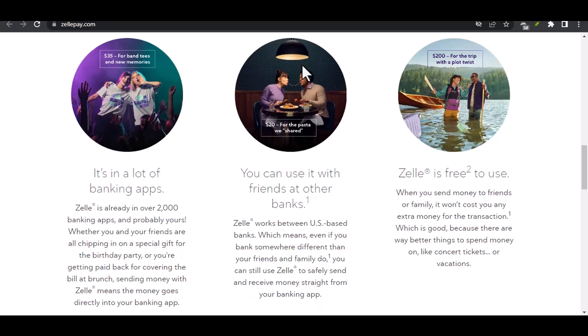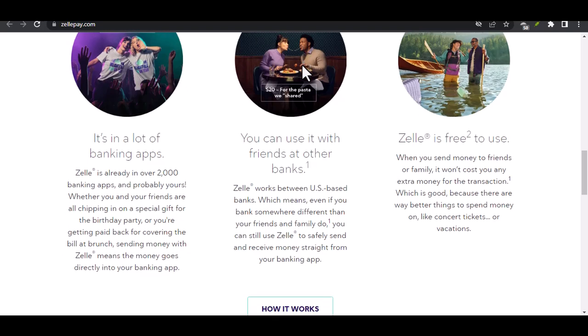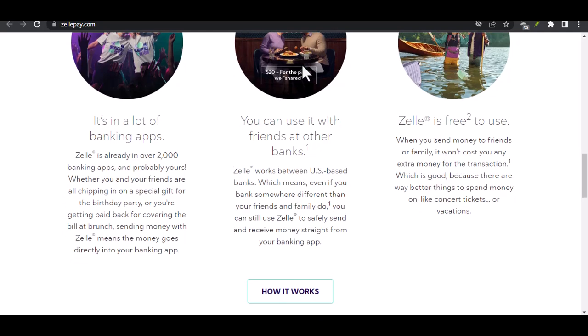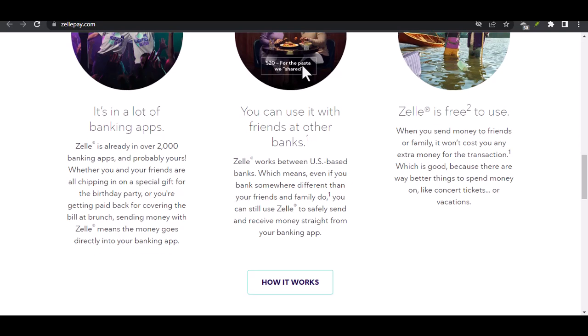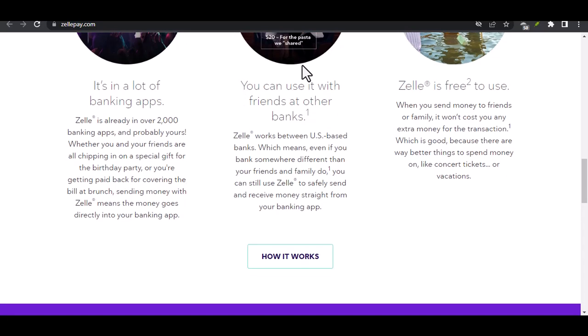International money transfer alternatives. So, if Zelle is a no-go for your international needs, don't despair. There are plenty of other money transfer services available. Some popular options include Wise, known for its competitive exchange rates and low fees. Wise is a great choice for sending larger sums internationally.